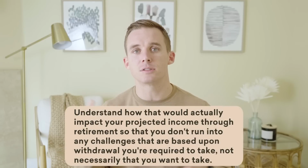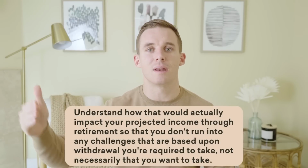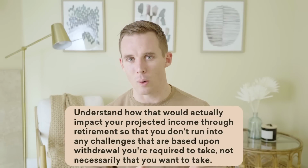Well, that is great until 73 or until 75 when RMDs kick in, but what's the impact of those required distributions? I see many cases where people go from the 12% bracket easily into the 24% bracket or higher in the future. And by the way, those would actually be higher rates in the future, so 28% or higher, because of the impact of required distributions. So understand how that would actually impact your projected income through retirement so you don't run into any challenges that are based upon withdrawals you're required to take, not necessarily that you want to take.